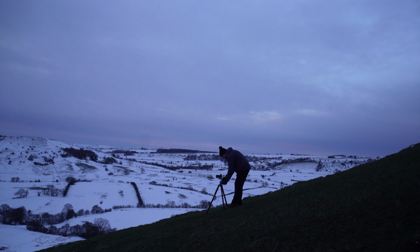And you're probably thinking, what's he doing with his tripod down there? But I've got to be honest with you, it's because the tripod is absolutely frozen and I can't get the legs out anymore. So we're just getting the tree in the bottom, right in the bottom corner, but I'll probably edit that out or even crop it out.